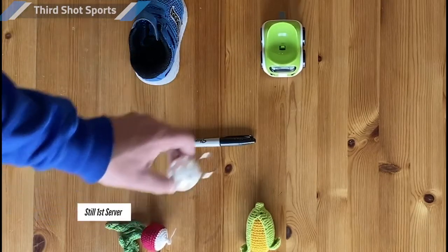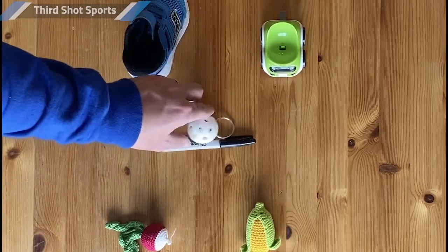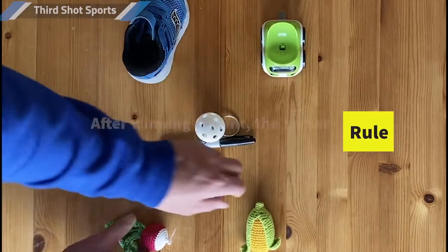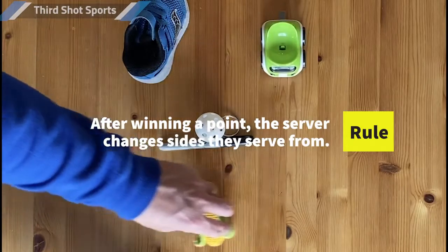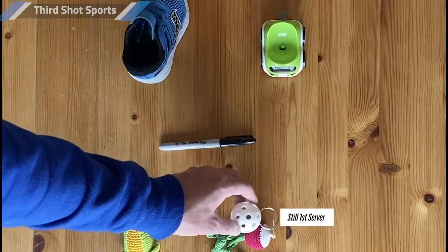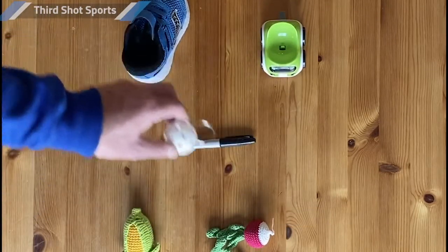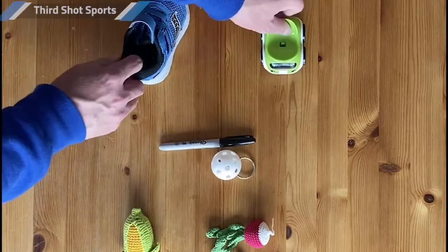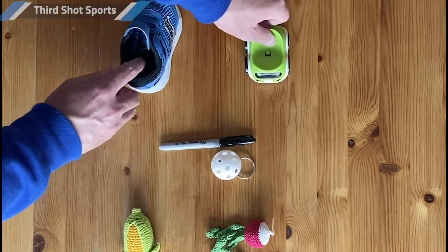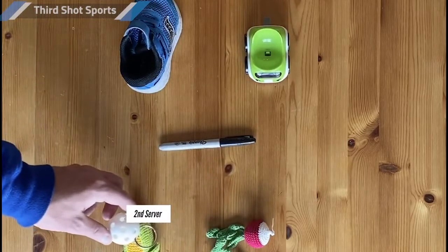So Radish continues serving, and there's another error from Truck and Shoe. Because they were serving, Radish and Corn get that point because they won the rally when serving, and Radish's reward is it gets to keep serving. They continue to have the point, and you see this time Radish and Corn hit the ball in the net. Now, Radish's penalty is that it no longer gets to serve, but before they give the ball to the other team, Corn gets a chance to serve.